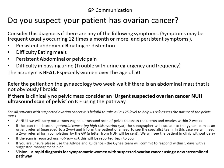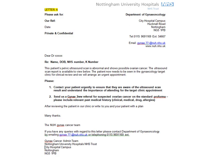We're very keen on advice and guidance, and we are mindful of the fact that many scan reports will be difficult to interpret, particularly for GPs who lack gynecology skills. So the advice and guidance service is always available and we will respond within 5 days. But our vision, ultimately, is to have a rapid diagnostic pathway for symptomatic women with suspected ovarian cancer, using this more streamlined pathway.